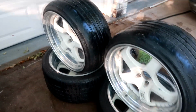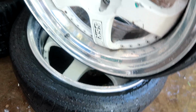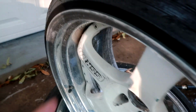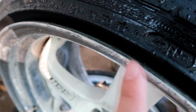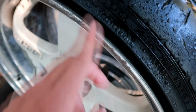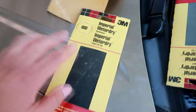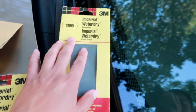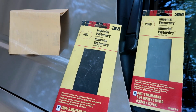Right now I'm going to work on fixing some of the curb rash. I think it's a little more noticeable on the fronts. So for example over here, let me focus to show you guys. I hate curb rash personally, so I'm trying to see what I can do to fix it as well as I can. Like I said, I'll be using the wet sanding method, starting off with 400 grit sandpaper, then moving to 600 grit, followed by 2000 grit. You can get all these wet sand materials from your local Home Depot or Lowe's.